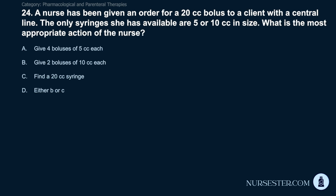24. A nurse has been given an order for a 20 cubic centimeters bolus to a client with a central line. The only syringes she has available are 5 or 10 cubic centimeters in size. What is the most appropriate action of the nurse? A. Give 4 boluses of 5 cubic centimeters each. B. Give 2 boluses of 10 cubic centimeters each. C. Find a 20 cubic centimeter syringe. D. Either B or C. Correct answer, D. Either B or C.